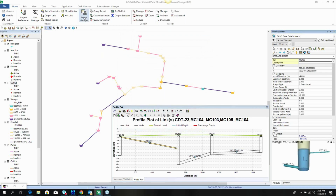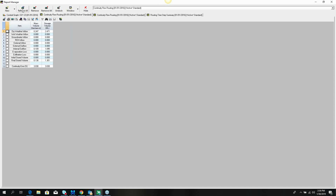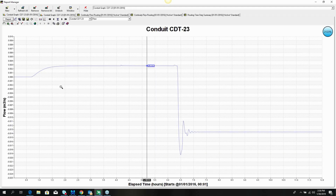All right, and now we'll go to report manager again. Refresh that. Now the continuity error is down to 3%. And if we look at a particular link here, the reason it's down to 3% is it doesn't get stuck. So it basically follows what's happening in the real system better. So that's been a tremendous improvement.